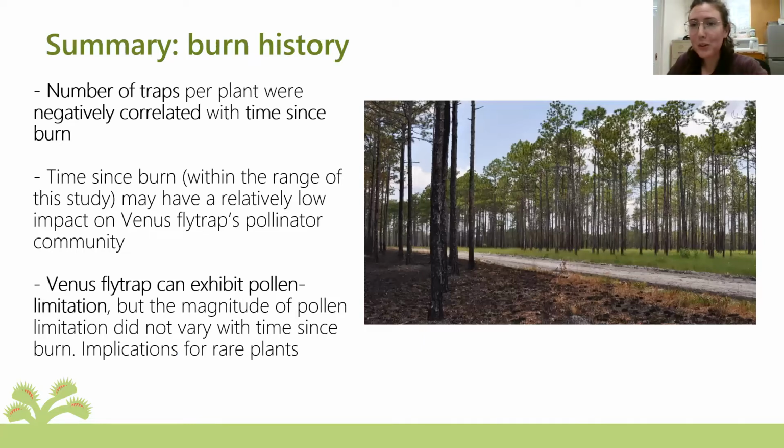So our takeaways from this burn history chapter or topic were: we observed the number of traps decrease as we go away from a burn. We observed a spike in richness of that pollinator community after an intermediate amount of time, but nothing particularly dramatic. And we found that Venus flytrap can exhibit what we call pollen limitation, which means its reproductive success is limited by its pollinators. But we didn't observe a difference in magnitude of that pollen limitation between sites of varying burn history, which was interesting. We expected those that had been a long time since the last burn to have the poorer pollination, but that's not what we observed.